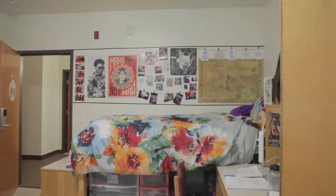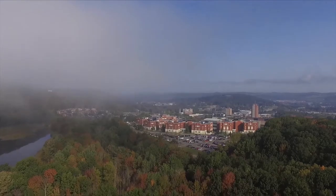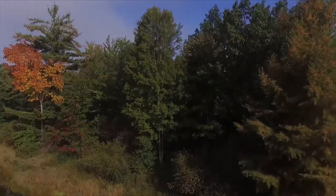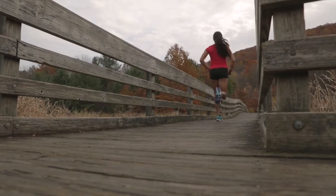Mountain View is great because it has awesome mountain views, hence our name. The nature preserve is basically our backyard. A lot of students find it very relaxing to just walk a minute into the nature preserve and go on a hike.